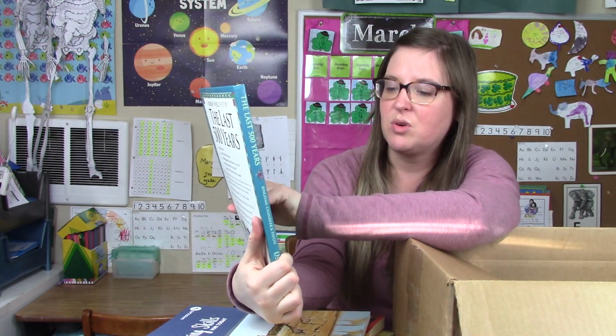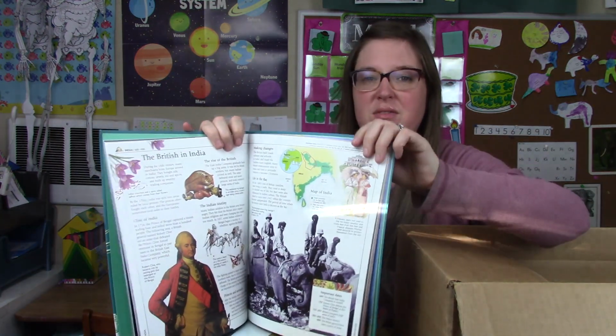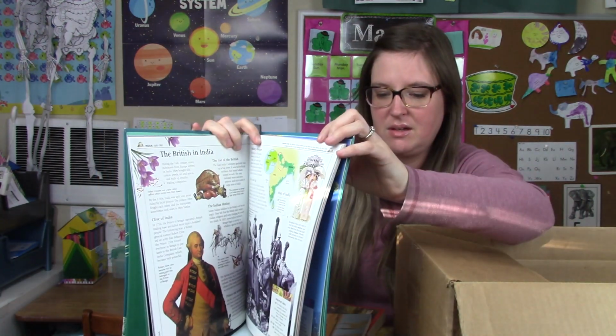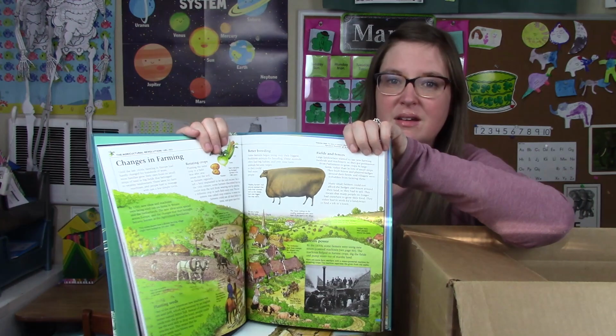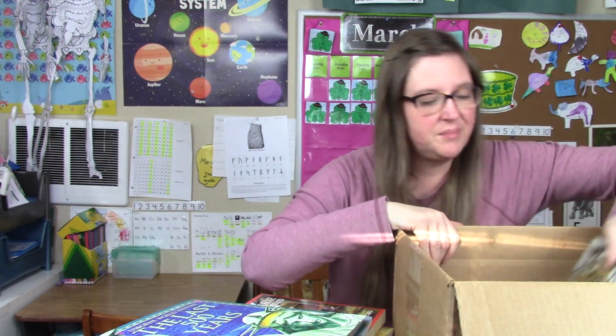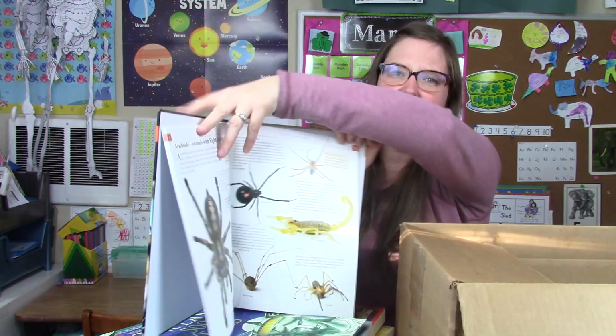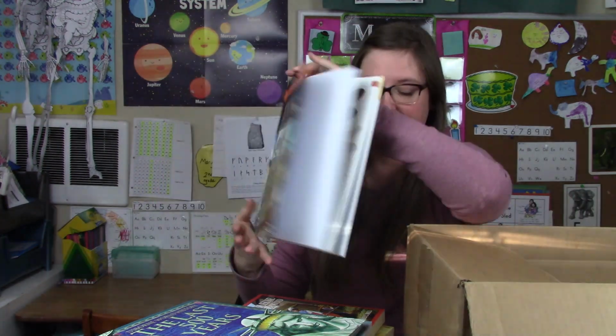Okay, The Last 500 Years. This is an Usborne World History book. Oh, look at the pictures. It's going to be a fun one. So, that's going to be fun. Okay. Guide to God's Animals. Woo, big tarantula. Not what you want to open up to. Dragonflies. That's going to be really cool. We're getting to the bottom.